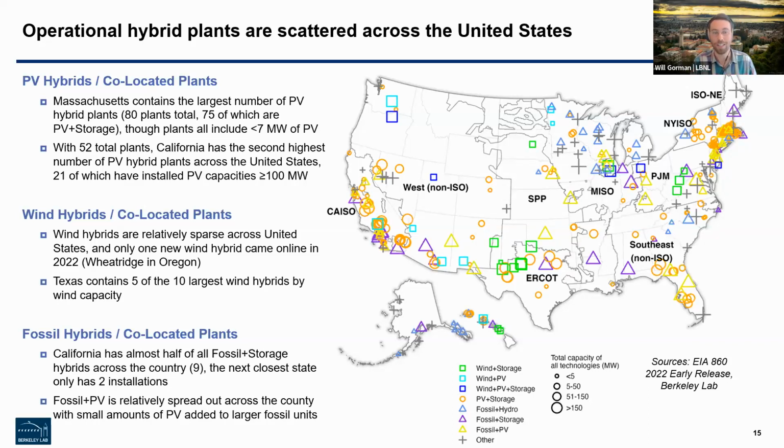That can be compared to California, which has the second highest number at 52 plants, of which half have PV capacities greater than 100 megawatts. So it is important not just to look at the total number of installations, but really the total capacities that are being installed. I'll talk a little bit about wind hybrids later, but we'll make one last point about fossil hybrids: California also sees the majority, basically half, of all fossil plus storage hybrids across the country at 9 total plants, whereas the next closest state only has 2.